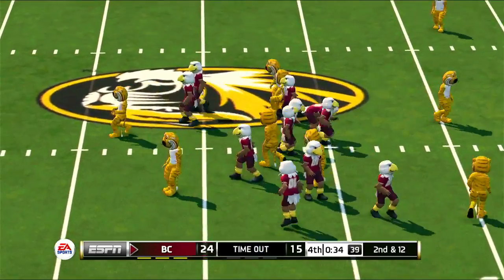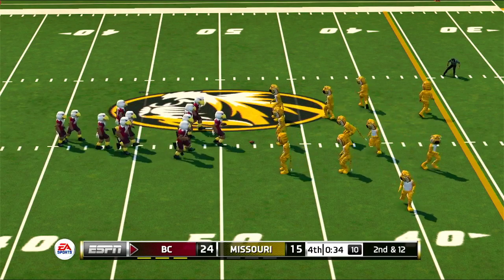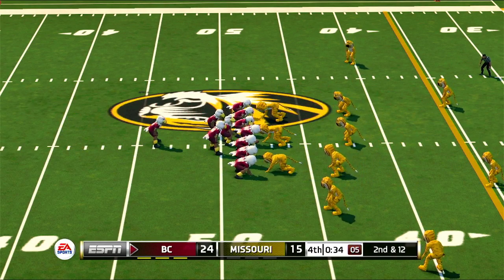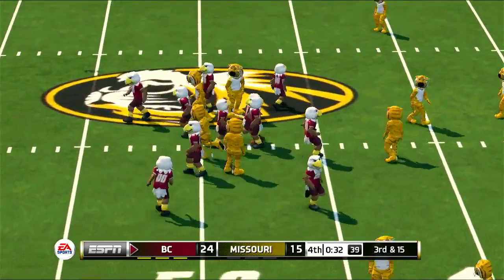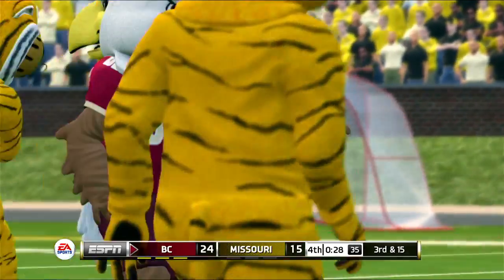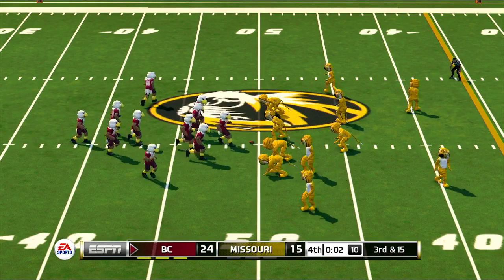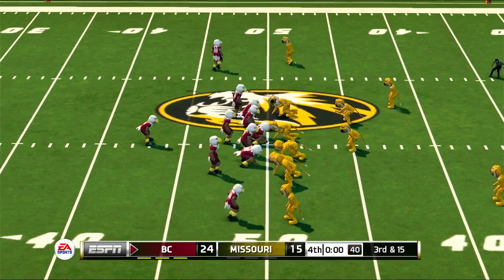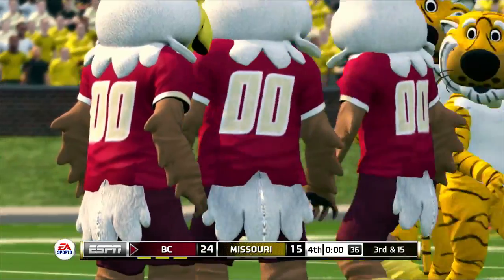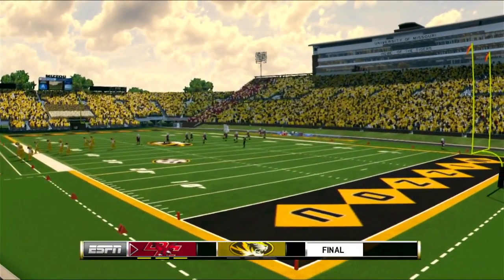Nothing more demoralizing for a defense than seeing the opposing quarterback take a knee. From the 48-yard line, it's second down. And this should be a kneel down as they just try to kill the clock. Mike 8.